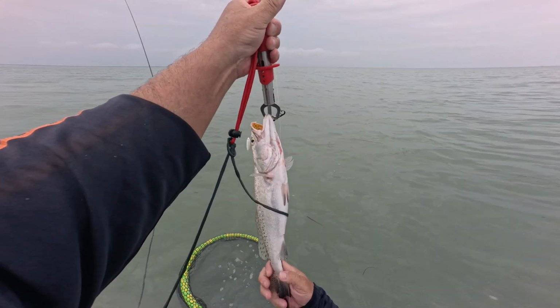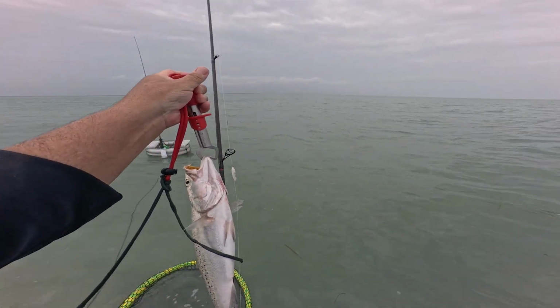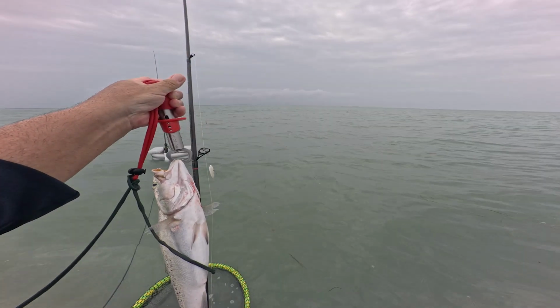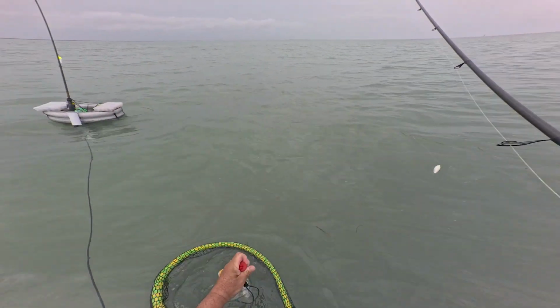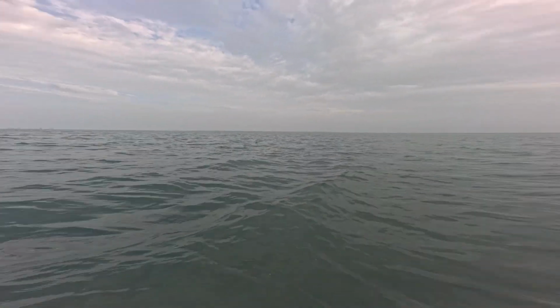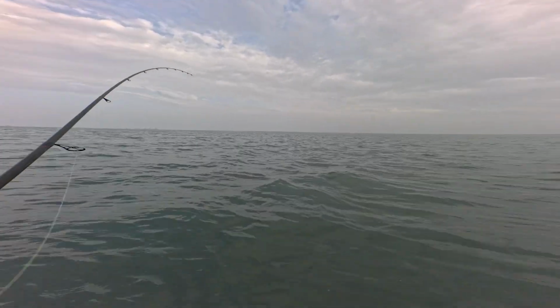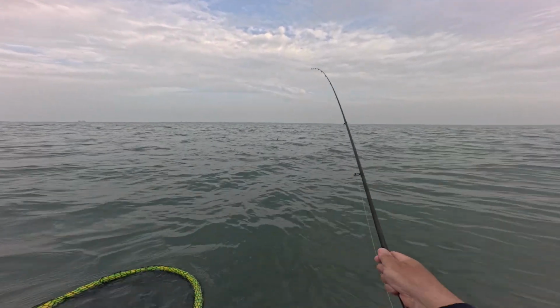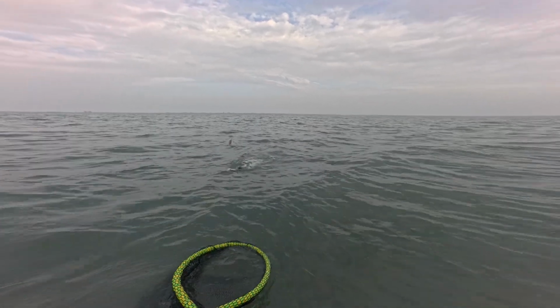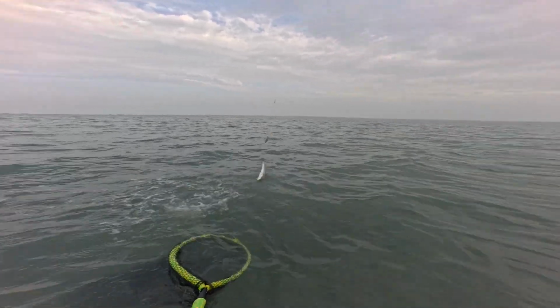Let's see. How big is this one? Oh yeah, 16 inches all day, a little over 16. That's another keeper trout. This feels like a good fish, man. Sure does. Feels like a nice trout. Staying down deep, so it might be a bigger trout. Yeah, maybe. Might make the cut, I don't know, let's see.